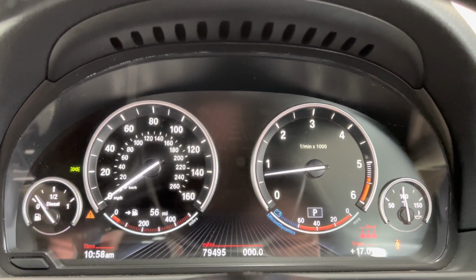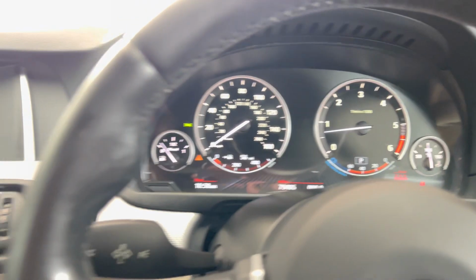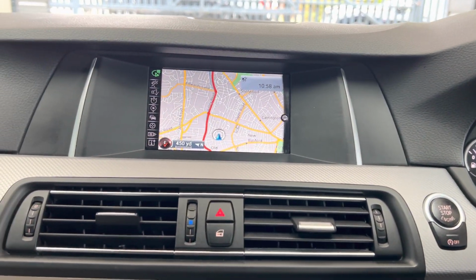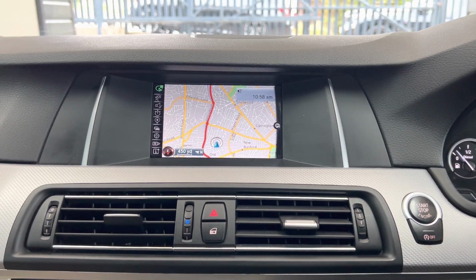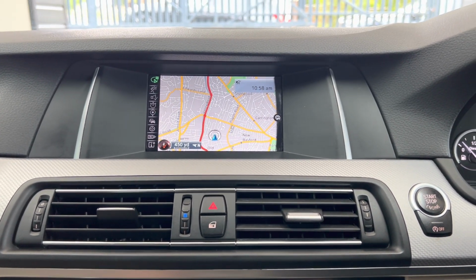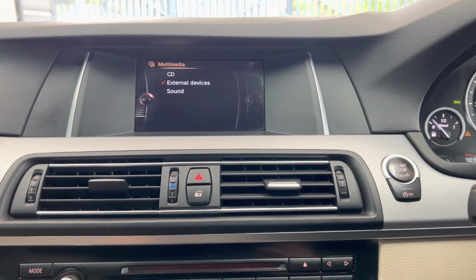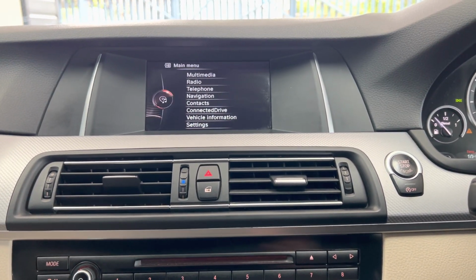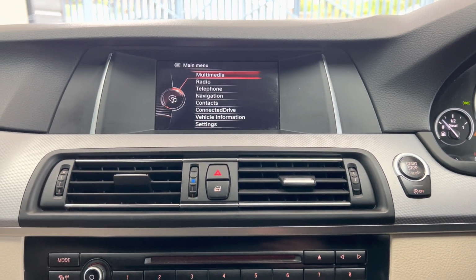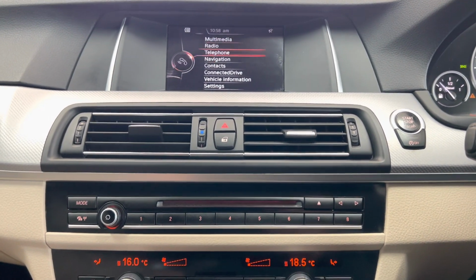Covered just over 79,000 miles, which is not particularly high mileage for one of these cars. You'd expect to see these on well over 100 or so thousand miles by now. So again, nice low mileage example. Business nav and media, so that's your nav view. You've got your Bluetooth telephone, DAB radio, front CD, USB, AUX and Bluetooth line-in. So you're well and truly sorted for entertainment and your navigation functions there.